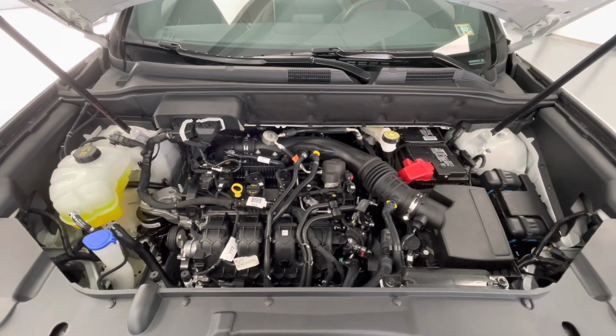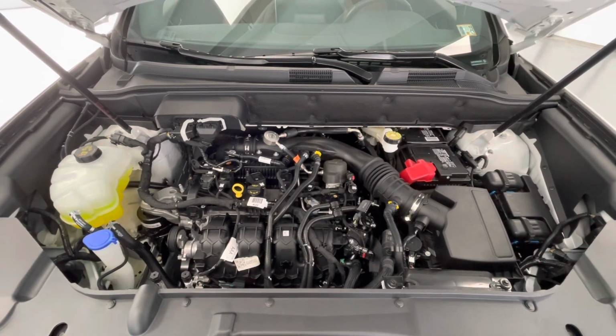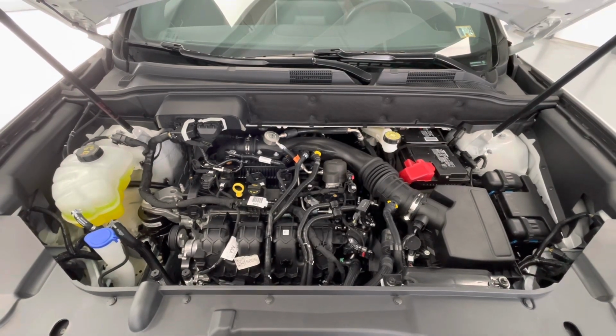Taking a look underneath the hood, you will find a 2.0L I4 engine. Notice too that our engine bays come extremely clean and well maintained, free of any evidence of oil or exhaust leaks.